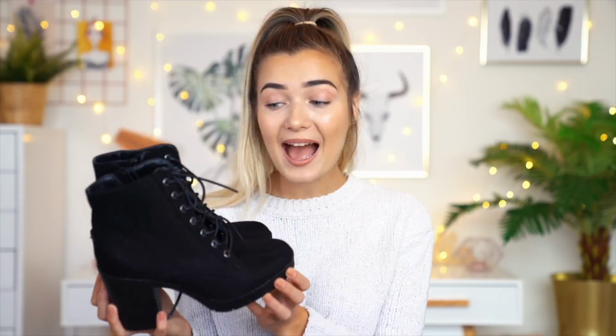these were £16. Super affordable, and they look like they will last me a long time as well because they're made of this faux suede fabric and they just look really well made. I feel like these shoes are going to be so easy to pair with so many of my outfits that I already have, and they'll just give them that little bit of sass, you know?